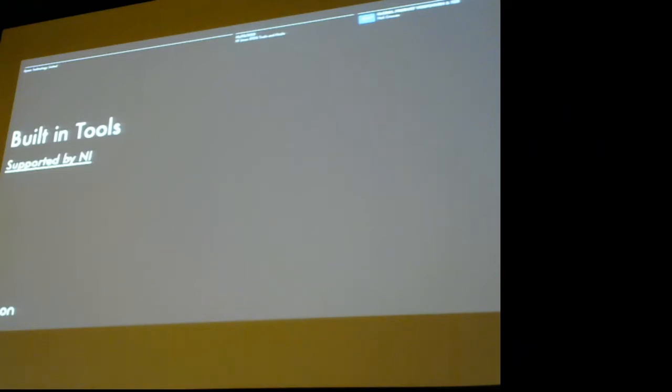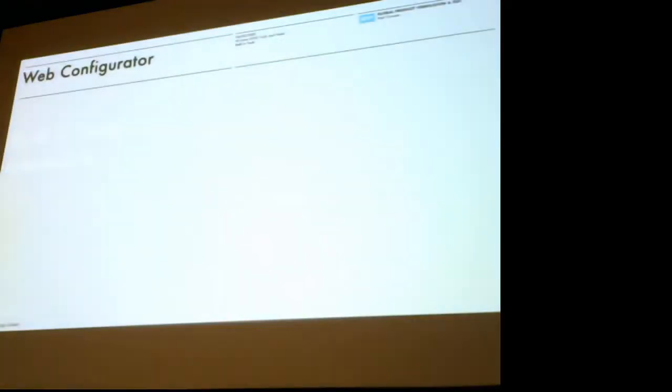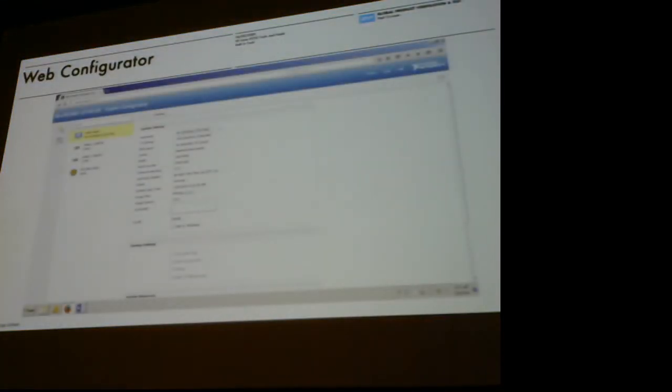I just want to cover some built-in tools for those who've maybe not seen one of these units before or used the Linux Compact Rail. So one of the big benefits we've got are things like the web configurator. People seen the web configurator before? Right, so the web configurator kind of looks a bit like NI MAX, right? But it's actually from inside of a web browser.